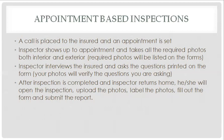Okay. So the next thing you want to do, you'll interview the insured and ask questions that you find printed on your form. Your photos will verify the questions you are asking. This is the reason why your photos are very, very important. They must be clear. They must not be blurry. They must not be dark. You have to take proper photos.